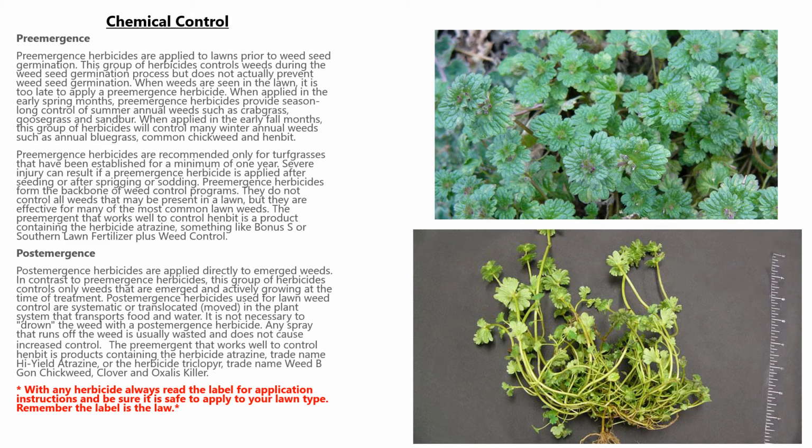You can use post-emergent herbicides. They're applied directly to the emerged weeds. In contrast to pre-emergent herbicides, this group of herbicides control only weeds that are emerged and actively growing at the time of treatment. Post-emergent herbicides used for lawn weed control are systemic or translocated in the plant system that transports food and water. It's not necessary to drown the weed with a post-emergent herbicide. Any spray that runs off the weed is wasted and does not cause increased control.